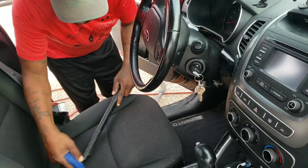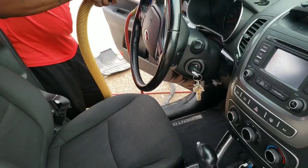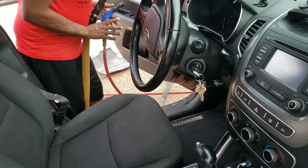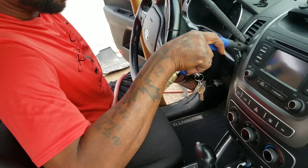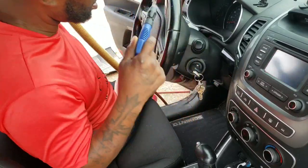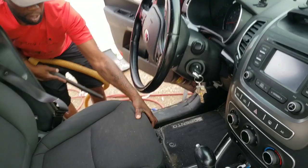But as y'all can see, man, I got this Kia full of sand, full of dog hair. It's the kind of vehicle that I love to do, man, because the results are amazing. You finish, the client comes out and you see the results that they didn't expect to see. It makes you want to pat yourself on the back for the great work ethic that you put in.